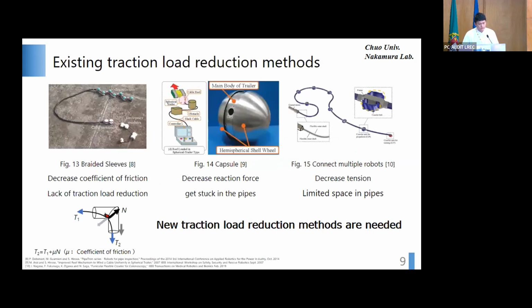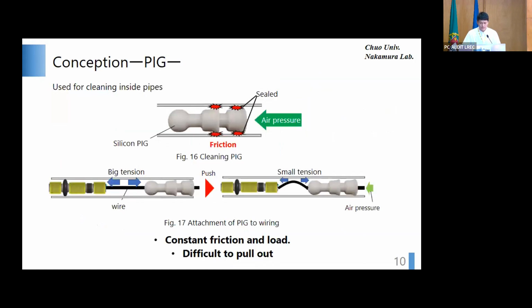So these are existing traction load reduction methods. A braided strip decreases the coefficient of friction, but it lacks sufficient traction load reduction. A capsule decreases reaction force, but gets stuck in the pipes. Connected multiple robots decrease tension, but limited space in pipes makes them difficult to assemble. So new traction load reduction methods are needed.